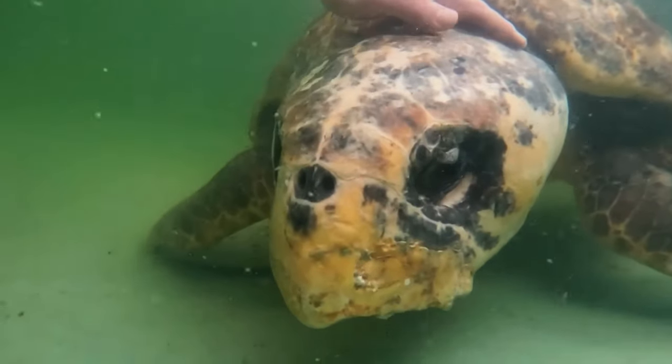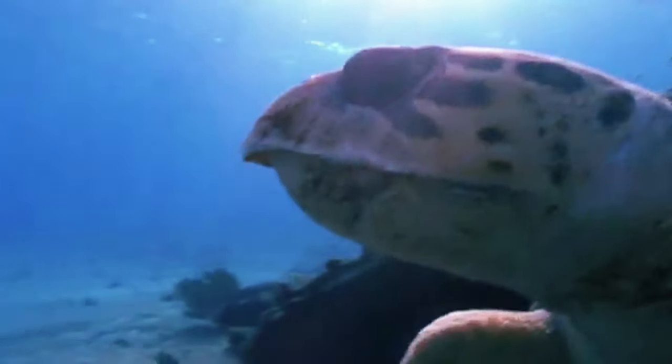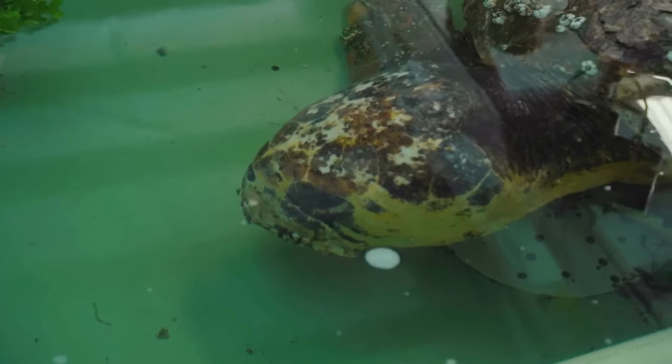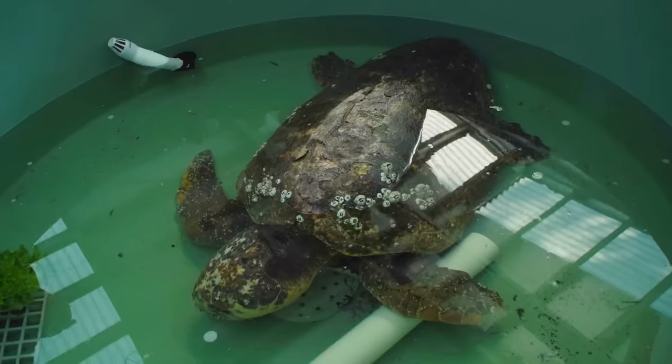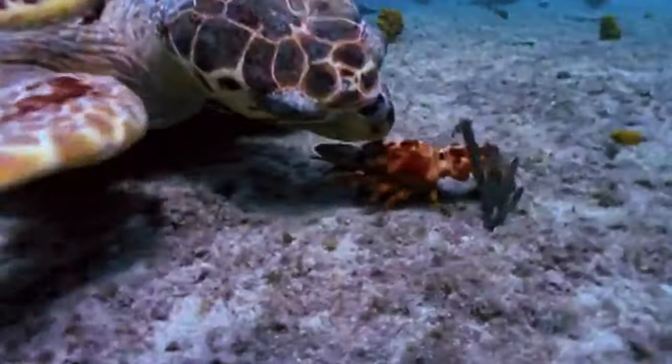What makes the loggerhead special is it's a keystone species. Basically means other animals around it rely on the loggerhead for survival. We're not talking about a few animals here either. There's actually hundreds of them, including crabs, barnacles, and algae that live on their shells.